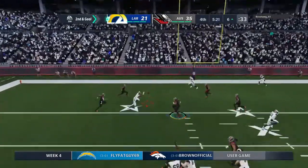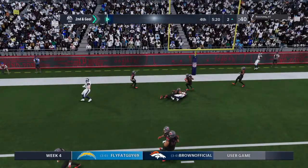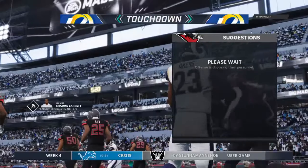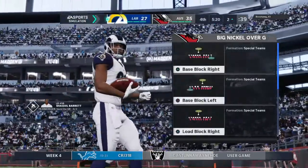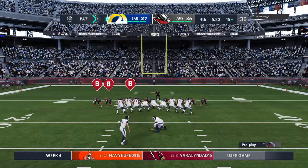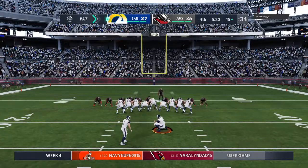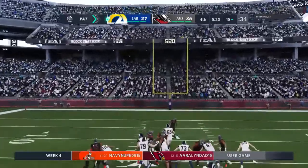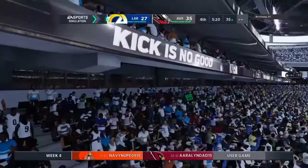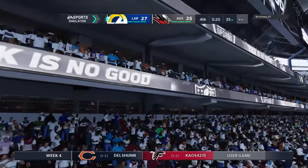2nd down and goal. Goff. And this is caught. He's got it. Touchdown, LA. Cam Akers with his 2nd touchdown of the game, 4th of the year. And the Rams have got this back to a 1-score game. Oh, it's no good. He tugged it wide left, and that will keep our score right where it is.